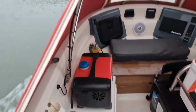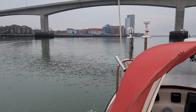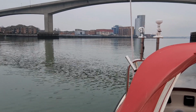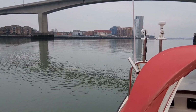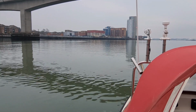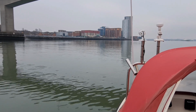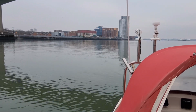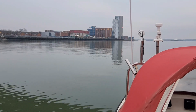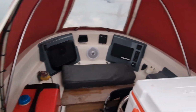Diesel heater's running, but to be fair, I've got problems with it still. So hopefully it will last a day. Nothing major. I think I've said before, it just needs de-coking. I think it's a little bit clogged up, the exhaust into the heater itself. So I will get round to it, but it's been reasonable for the last couple of trips in the car. So let's hope it will last the day session.